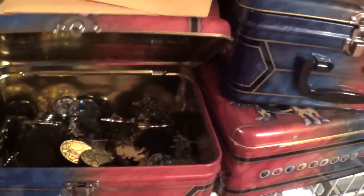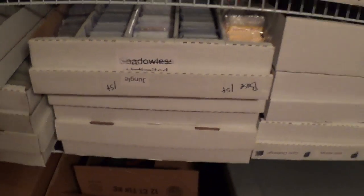Back there are some complete 151 sets from Burger King, some more pins, coins, etc. Back in that box are mini albums. Over here is just more extra Wizards of the Coast stuff, and then there are some World Championship boxes. I think one of these boxes is full of nothing but energies.